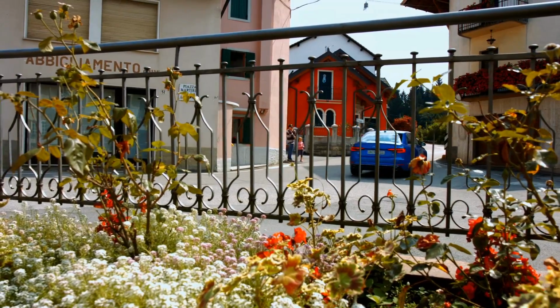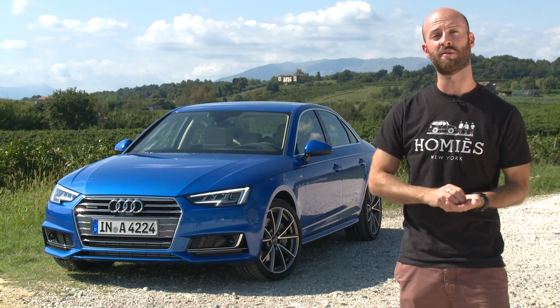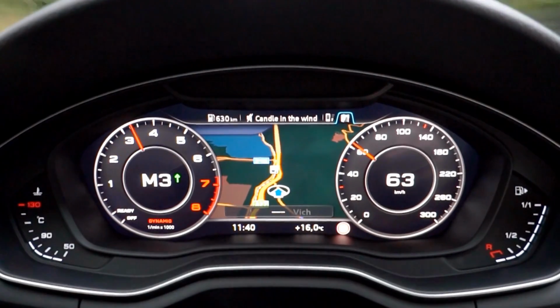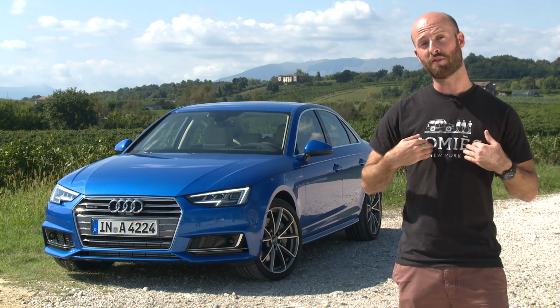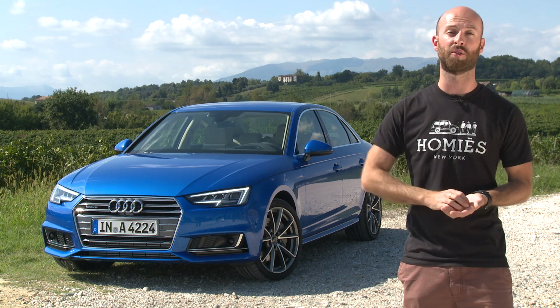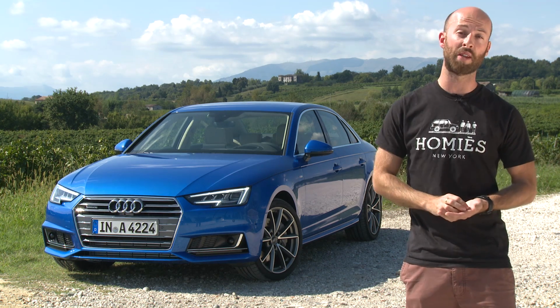Early launch events like this one are notorious for being very difficult to give a final verdict on the car you're driving. Time is limited, we don't have long on the routes we're driving on unfamiliar roads, and the cars are all spec'd very highly, so they're not very representative of what you might buy back in the UK. Luckily for me though, I've just spent the last few days driving hundreds of miles across Europe in all of the A4's major rivals, so I should have a pretty good idea of telling you whether or not this has what it takes to beat them.